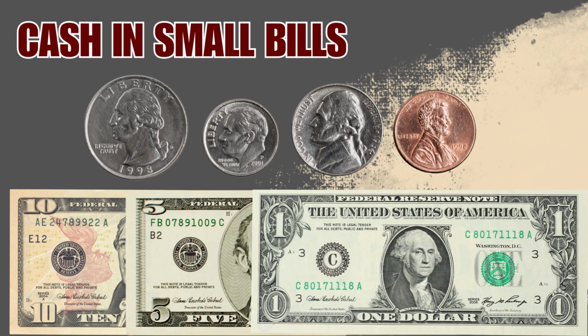You will want to carry cash in small denominations and less than $100 for potential emergencies. Also, consider carrying some change in case cell service is out.